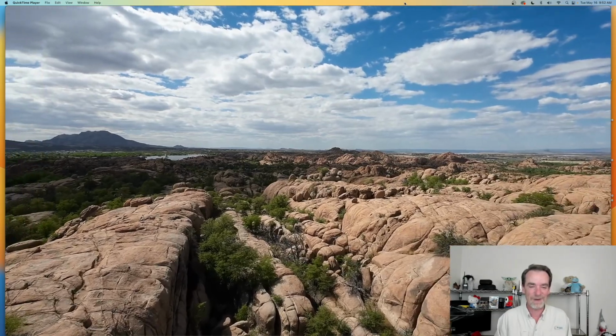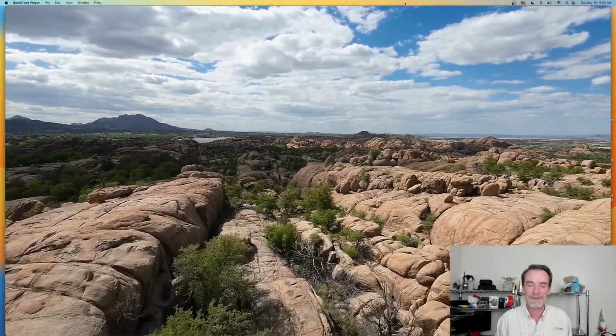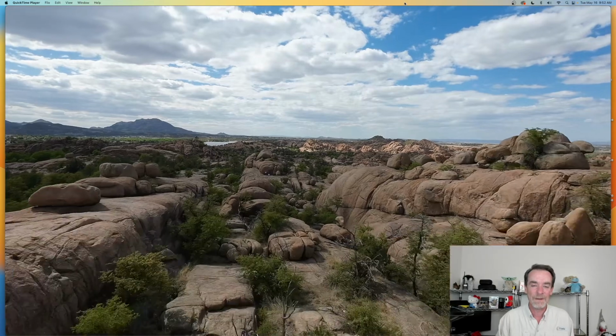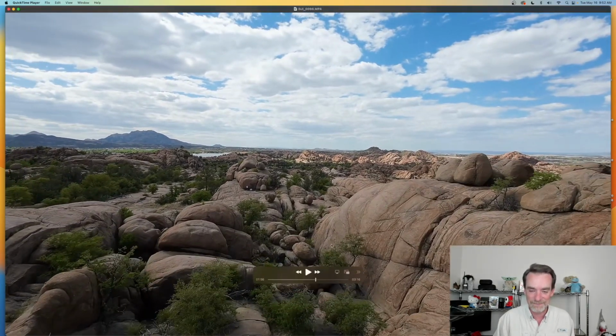And so, right here you can see this is a canyon, and it's actually a fairly deep canyon. I am a rock climber as well. Haven't been out climbing in the past couple of years, but one of the reasons I stayed in Prescott was because of the amazing climbs. Like right here, I'm going to pause it for a sec.